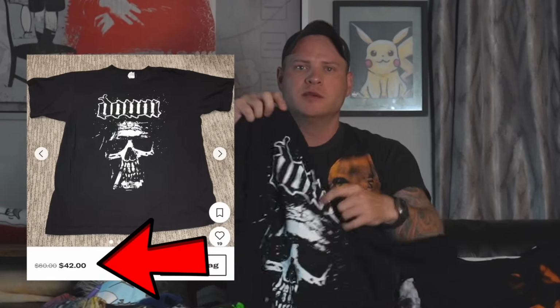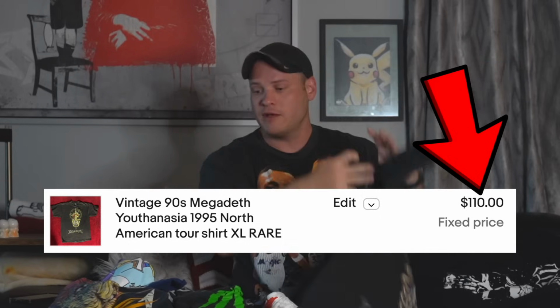Next up, we have a, what's this? Down. This is 2009, so not quite vintage yet, but a 2009 Down band tee. We have a Megadeth, Euthanasia, 1995, front and back. It's a really, really good piece, good graphic. The graphics on these shirts are cool.